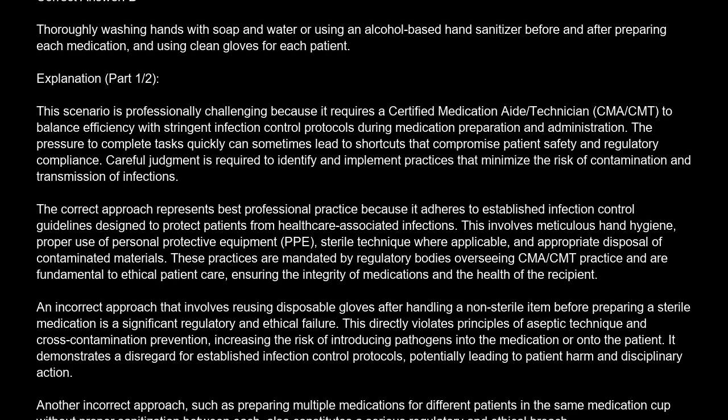This directly violates principles of aseptic technique and cross-contamination prevention, increasing the risk of introducing pathogens into the medication or onto the patient. It demonstrates a disregard for established infection control protocols, potentially leading to patient harm and disciplinary action. Another incorrect approach, such as preparing multiple medications for different patients in the same medication cup, without proper sanitization between each also constitutes a serious regulatory and ethical breach.